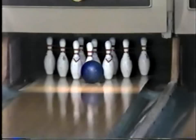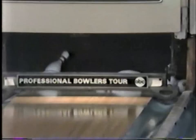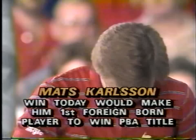Watch the action of the 2-pin in the 4-7 zone. 2-pin the sideboard, bingo! Takes out the 4-7. Karlsson starts with a double, has a 10-pin lead. Very deliberate player.